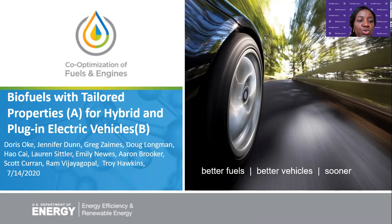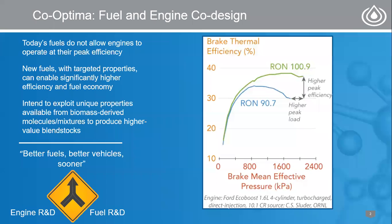I will be taking you through a presentation titled Biofuels with Tailored Properties for Hybrid and Plug-in Electric Vehicles. Today's fuels do not allow engines to operate at their peak efficiency. Therefore, for the past 5 years, the Department of Energy, through the Co-Optima program, has been looking into designing biomass-derived blendstock with fuel properties that boost engine efficiency.